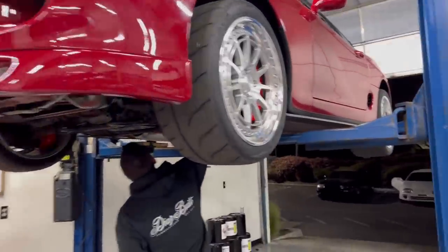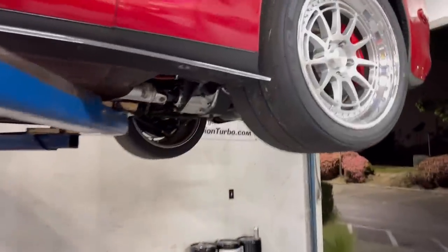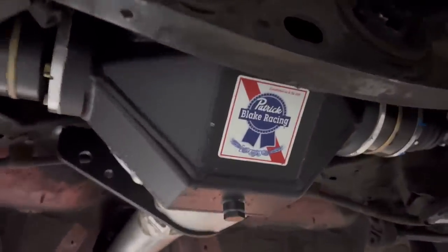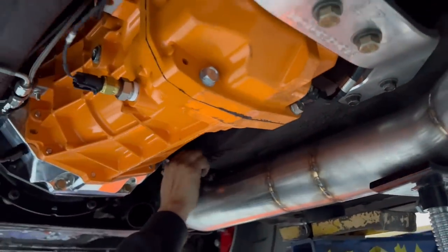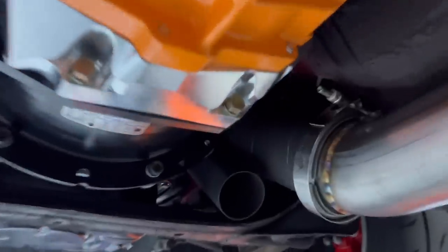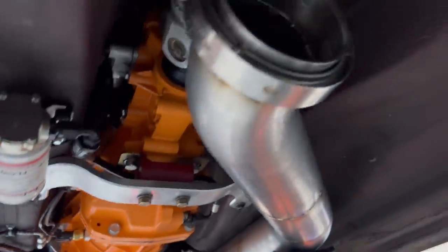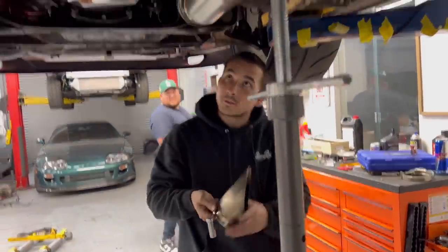Minutes later, car's on the lift, getting the rest of the exhaust made. Damn, that's the builder. Were you guys running just out of the downpipe today? Yeah. Damn, is that the wastegate? Yeah. Jesus, that thing's huge. This is the dump. No, this is 5-inch? Oh, that's the dump? Yeah, it just goes like that.